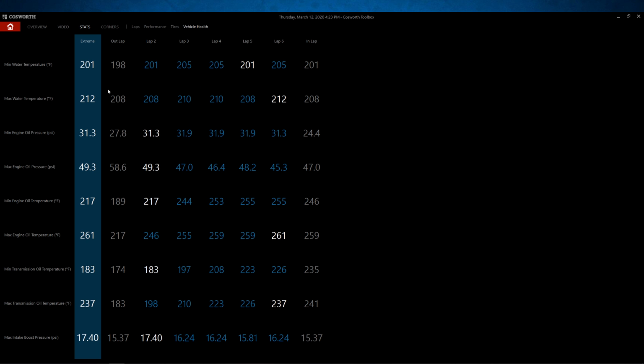For the temperatures, people have asked about that too. Max water temp all day, it was very cool. It was about high 70s for the ambient temperature there, so we were staying in the low 200s for the coolant. Oil pressure was good, running 15W50. And then the max oil temp was 261 all day, and that was on the last lap. So consistently in the 240 to 250 range, not a problem at all. Transmission temperature never got higher than 237. And then obviously the boost was running between 17 and 16. So a lot of good data that you can get out of here.